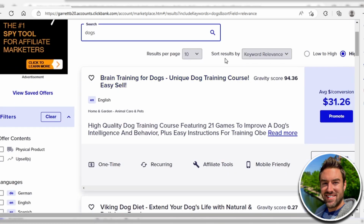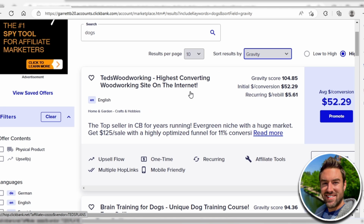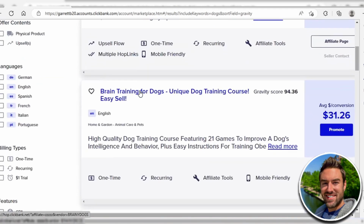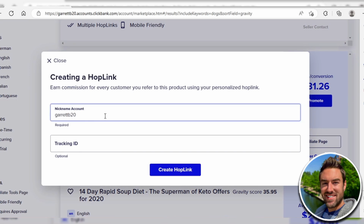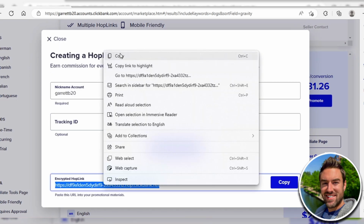And you can see right here, sort results by, we want to do gravity on ClickBank. This shows us the best-selling products at the very top of the page. And this one does not have to do with dogs. So we can see this one right here, brain training for dogs, gravity score of 94, which is pretty good. Anything above 30 is pretty good. And it gives you an average conversion amount of $31 per referral, which is not bad. So once we find a product, if you're using ClickBank, you want to click promote here. You can click create hop link, and then you can actually go and copy this affiliate link here.